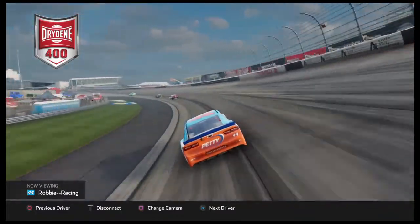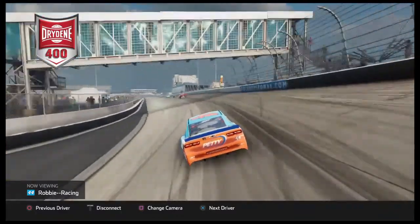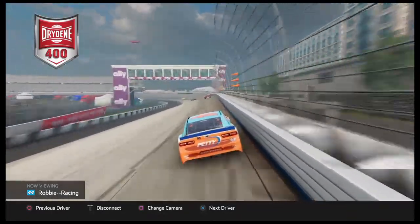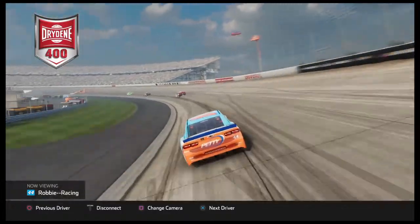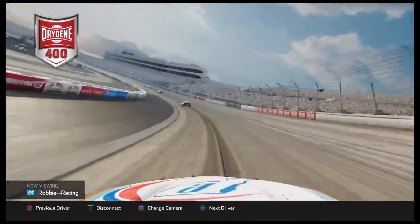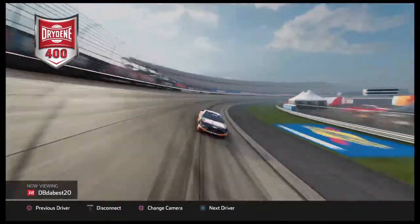And I will say, I think we didn't need to mention, this is a double points race. I think this is double points tonight. Just adding more drama to the rest of the field here at Dover.